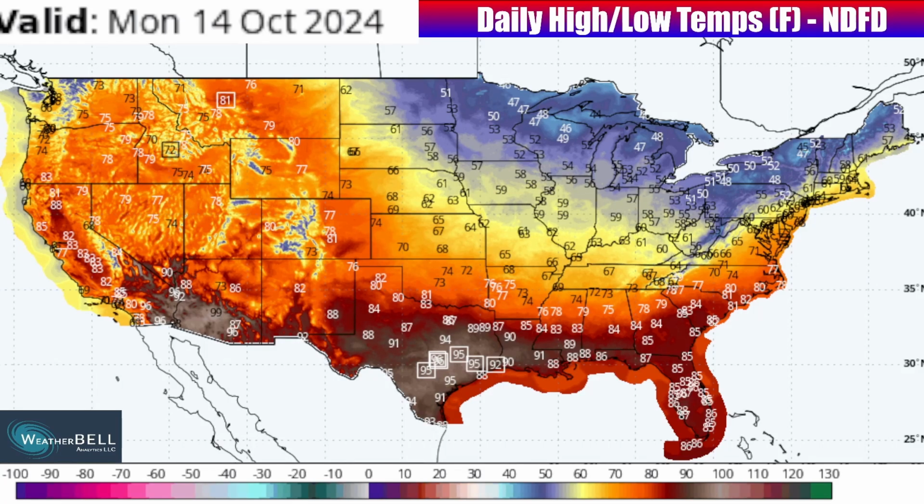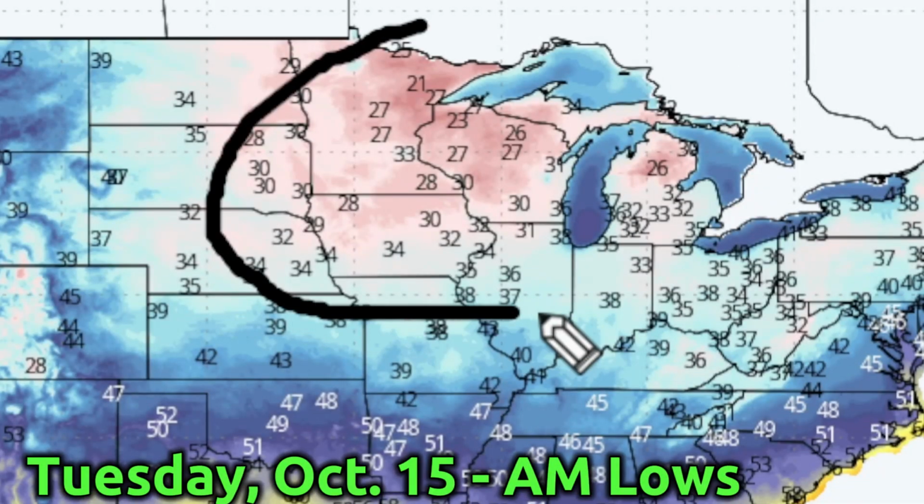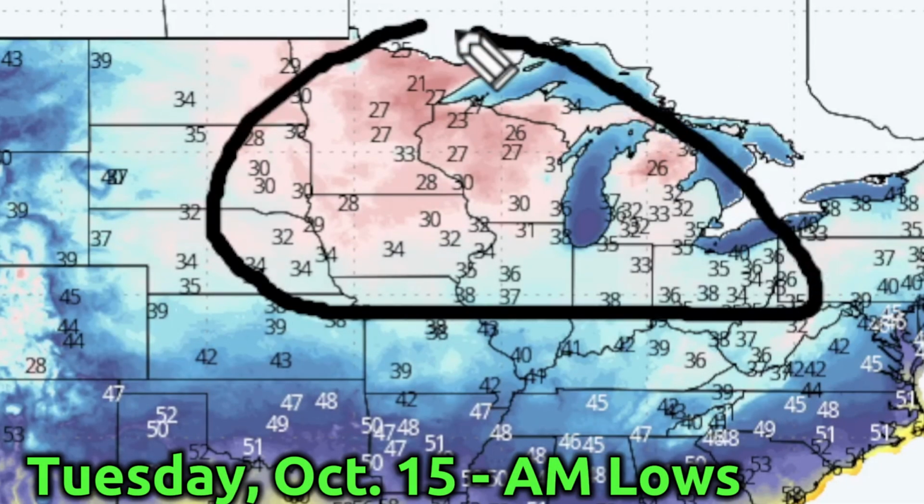And even down there through Missouri, Kentucky, Tennessee, places like Nashville, we're in the 60s. That's crazy. 10, 15, like I mentioned, degrees below average for this time of the year. Going into another one of our cool mornings, this is as we go into our Tuesday.